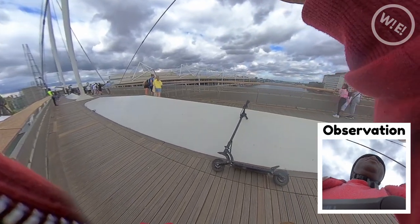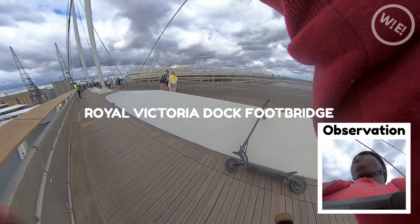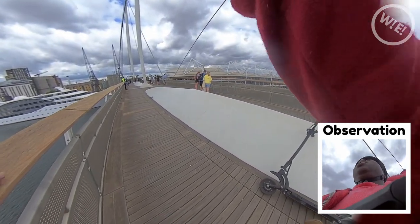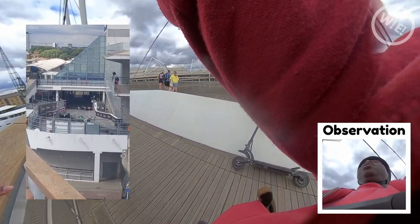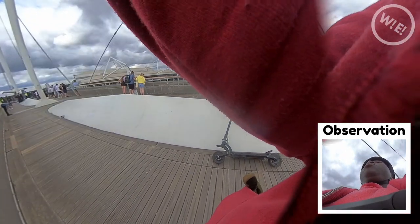Victoria Bridge, Victoria Dock Bridge, which is that ideal place to see planes taking off. And today there's a Formula E, I believe. That's why lots of people are on the bridge.